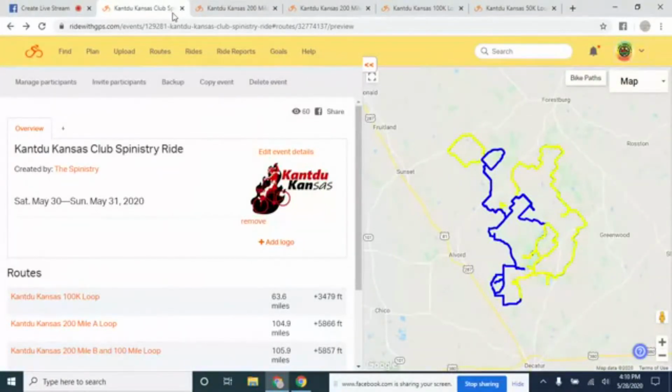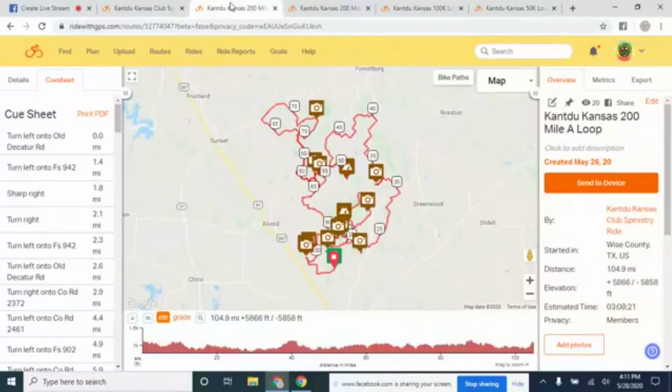The way I plan to start this off is to go over the staging area, which is common for all of the distances. We'll talk a little bit about how we plan to organize the start shoot times and things like that, the whys and the wherefores, and make sure everybody's up to speed on the basics that are universal for everybody that's participating. We'll go into the individual routes themselves. I'm going to go ahead and go to the 200-mile A loop.